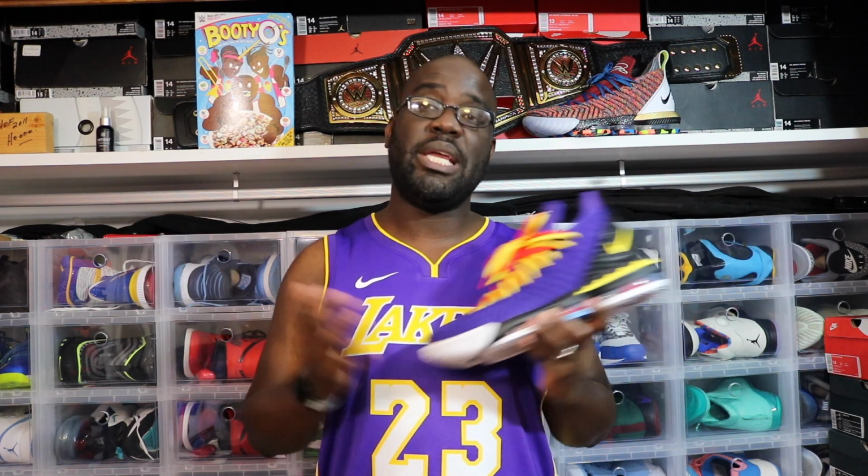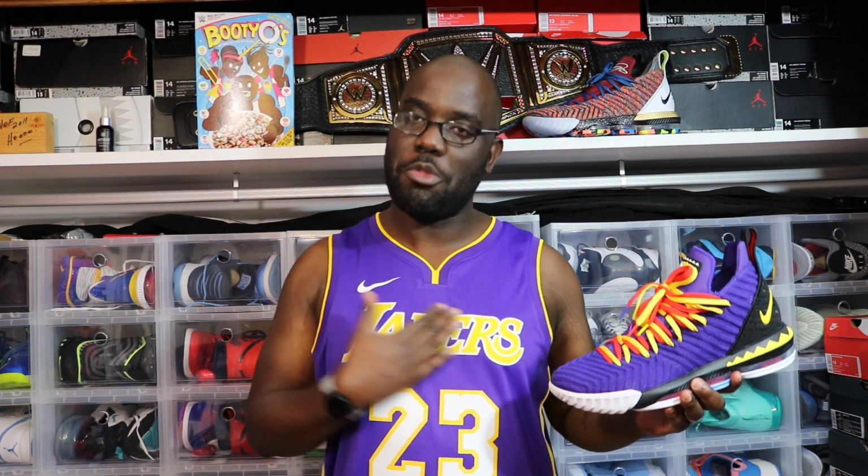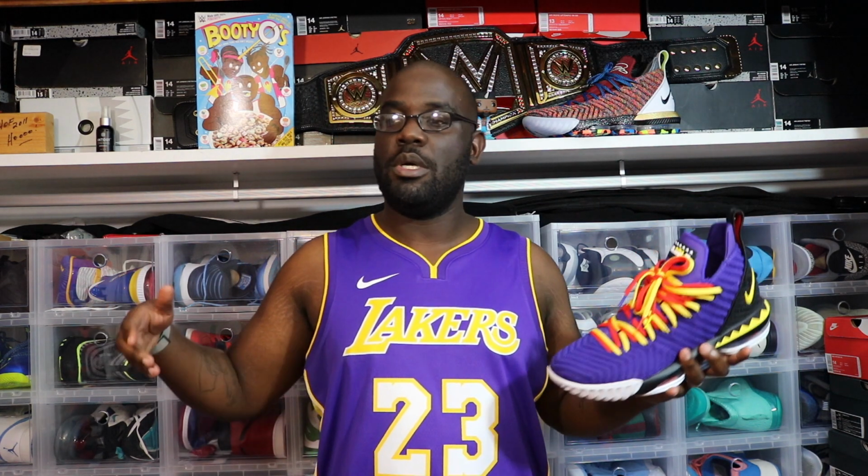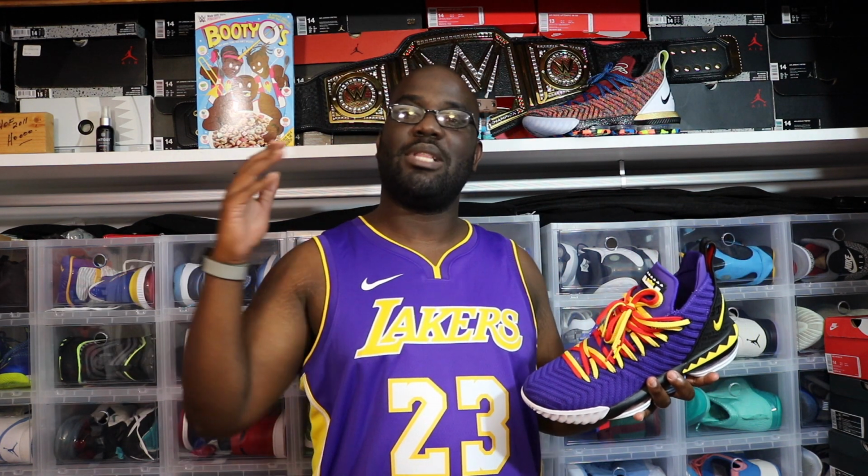I am by no means a Lakers fan. I have this jersey because of the name that's on the back, not because of the name on the front. I am a LeBron fan. That's my favorite player. So I have a jersey of his from whatever team he plays for. I am a Charlotte Hornets fan, but LeBron's my favorite player. Even back in the day, Shaq used to be my favorite player. So I have a jersey for him in Orlando. I have his Lakers jersey. It's what it is, man.